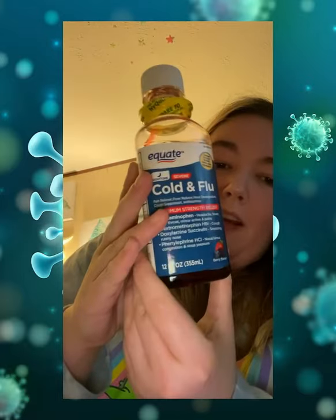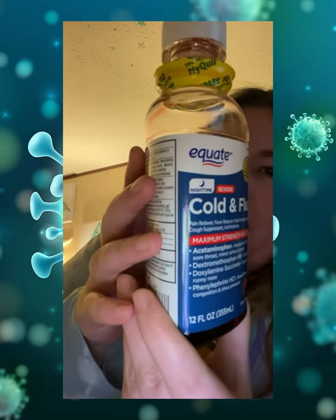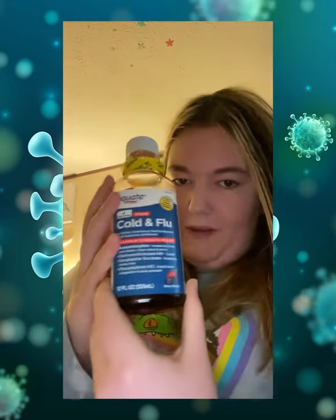It's the Equate brand, nighttime severe, cold and flu, pain reliever, fever reducer, nasal decongestant, cough suppressant, antihistamine, maximum strength relief. It's for headache, fever, sore throat, minor aches and pains, cough, sneezing, runny nose, nasal and sinus congestion, sinus pressure. This is a 12 ounce bottle, and you'll be taking 30 milliliters every 4 hours if you're going to use this.